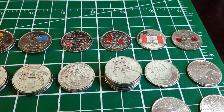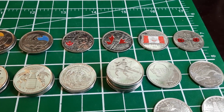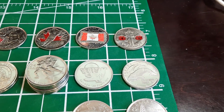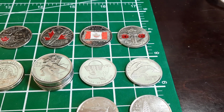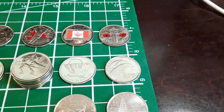We got a bunch of really nice Olympic coins. So we just picked out the best. We got tons of them, which you will find, but those are the keepers. We got one really nice Legendary Nature with the Peregrine Falcon that we'll keep, the non-color version. And one of the 2013 with the whales.